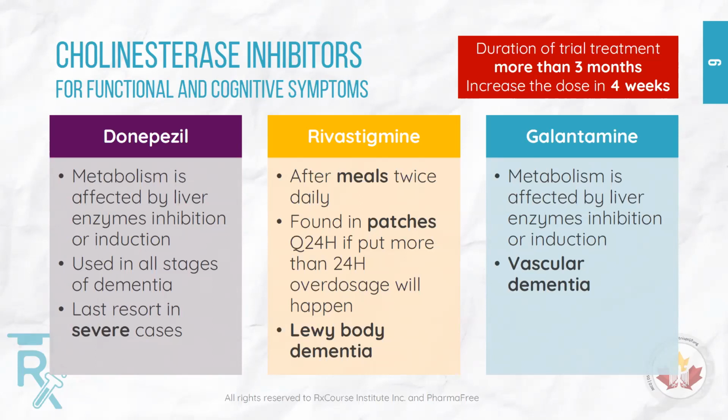Okay. How long does it take for rivastigmine to work? 1 to 2 months. And for donepezil it is 3 months? 3 to 6 months. Yes. Okay. Thank you very much. My pleasure.